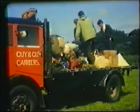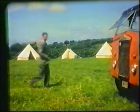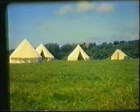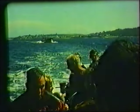Luggage loaded aboard the lorry while we go to camp, and very soon the lorry arrives, and there's our kit. Exciting place, the Scilly Isles. Plenty to do because there are such a lot of other islands to visit, and here you see them loading up to go on one of these trips. As I said, it can be very rough, so you want to take your sea legs or whatever you like to have with you, just in case.